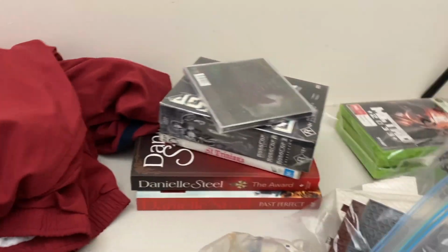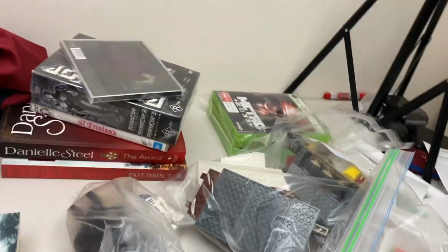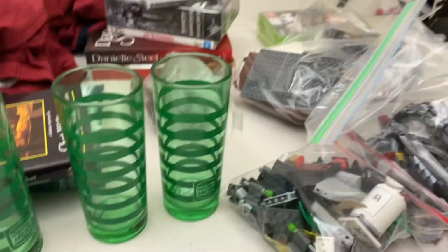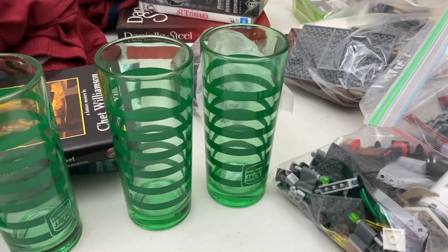Some Xbox games going out for, I think this was 30 bucks. That's gone. And we've got lots of Lego going out as well. So there's probably about 70 bucks of Lego. And these guys have gone out too. So not too bad. Pretty happy with this. Hopefully get a couple more sales tonight, and then tip over a nice new milestone.